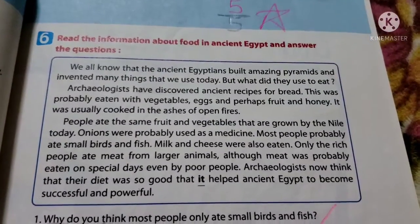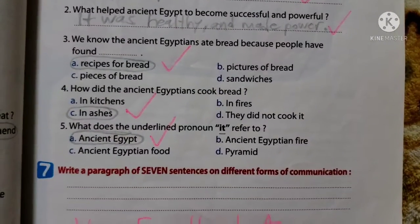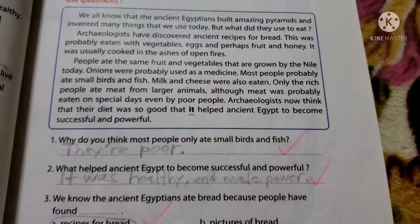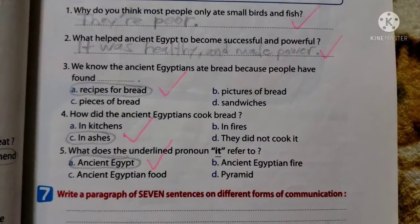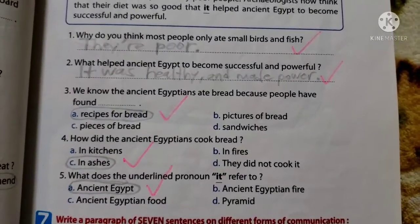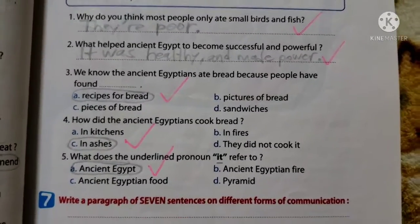As you can see, ashes of open fires. And what does the underlined pronoun it refer to? Well, let's see. Probably ancient Egypt, or maybe ancient Egyptian foods. So 5 also is going to be A. So 3, 4, and 5. Number 3 is going to be A, 4 is going to be C, and 5 is going to be A.